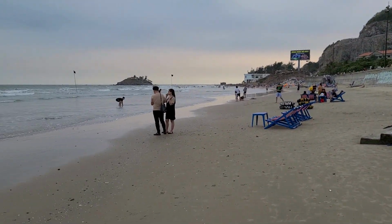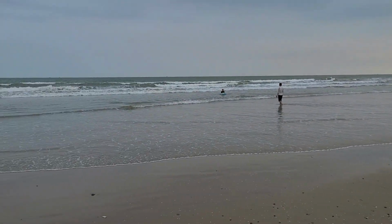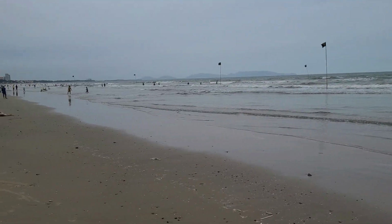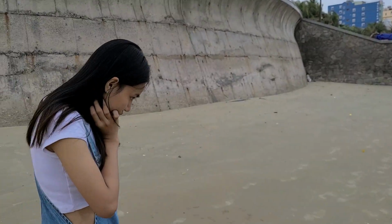This is the beach at Vũng Tàu. And this is em chick.